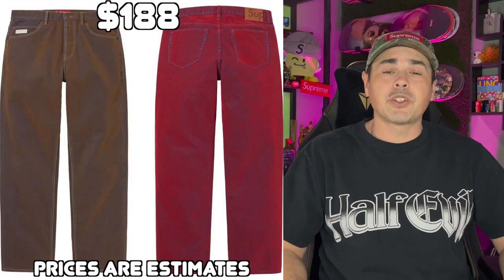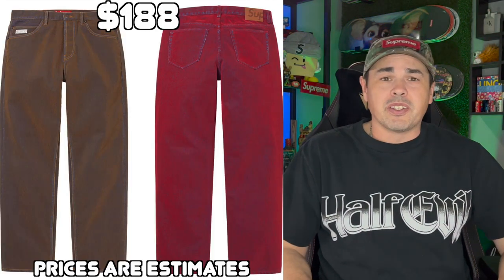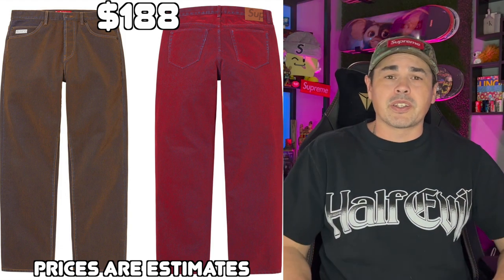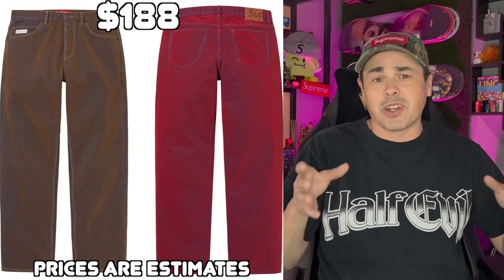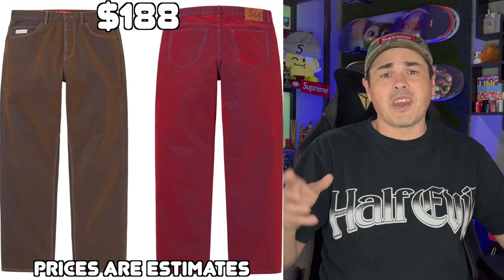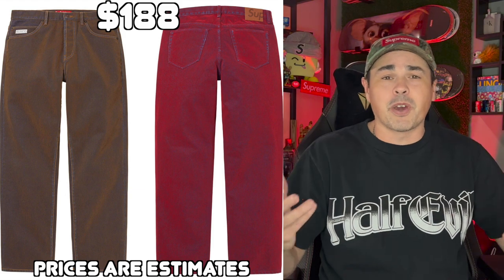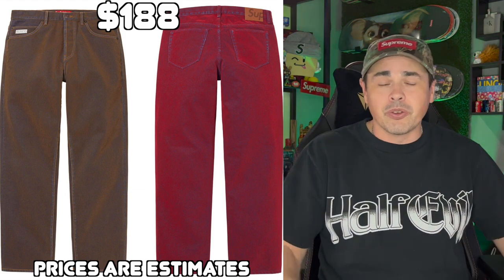Next up, we have the Flocked regular jean. He has the price point on these at $188. That seems kind of high, but I think of these two, the red one kind of sticks out to me. Not really sure if that's worth trying to pick one up to resell. If you're going for pants, the biggest sizes are usually the best ones to go for. That said, there's plenty of better things to go after this week than these pants.